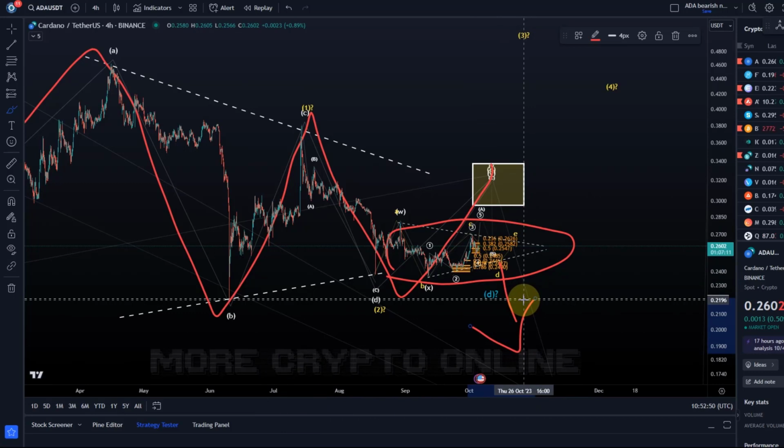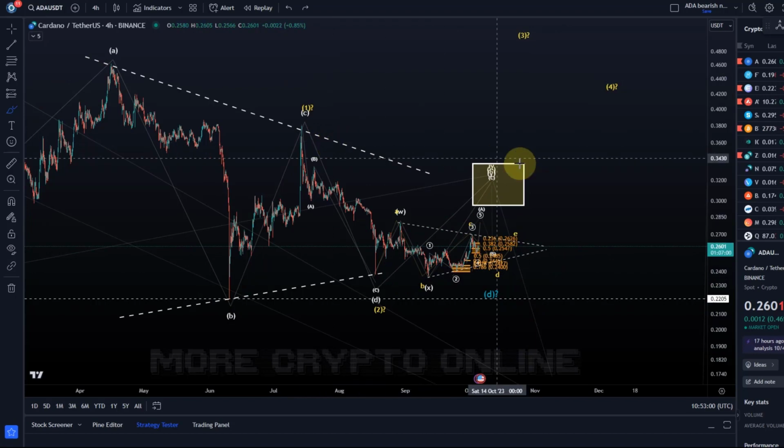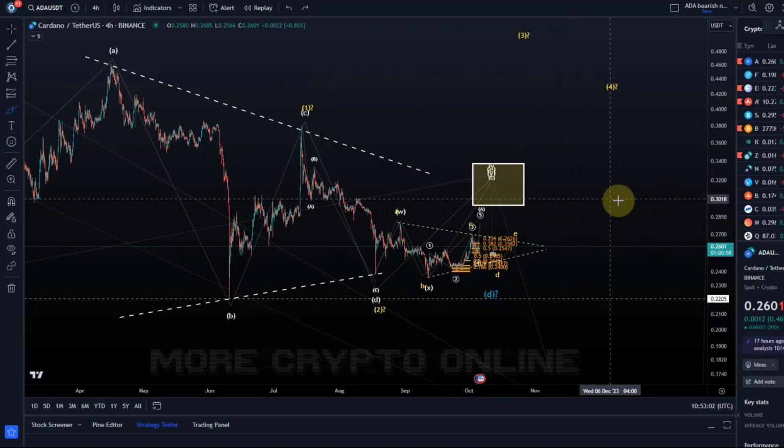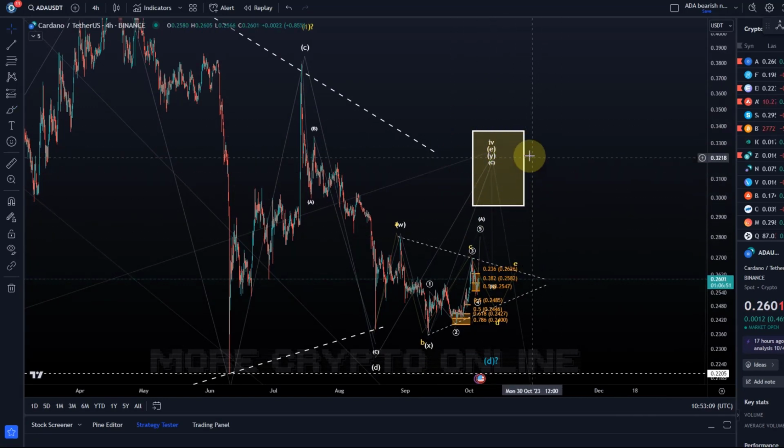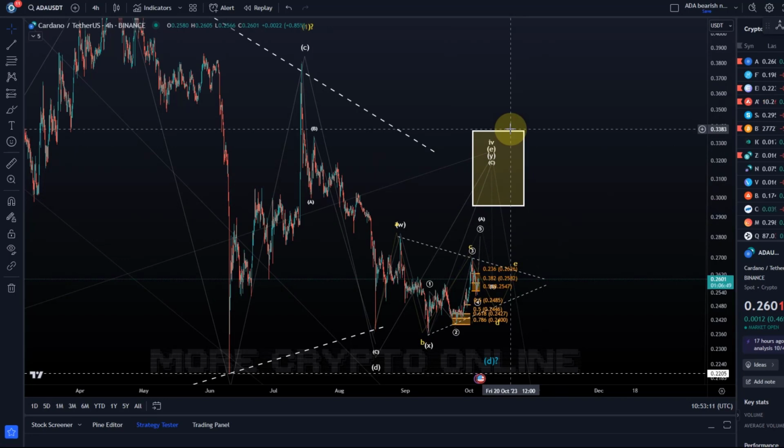Interesting fact, actually. I'm just thinking about that. I actually haven't thought about it until just now. What you need to understand is that sometimes the E wave of a triangle, which is basically the last wave we are watching here, which could reach the white box between 30 and 34 cents, sometimes the E wave in a triangle is a triangle itself. So if there is an additional triangle within a triangle, it is oftentimes the E wave. So it's quite interesting, actually.